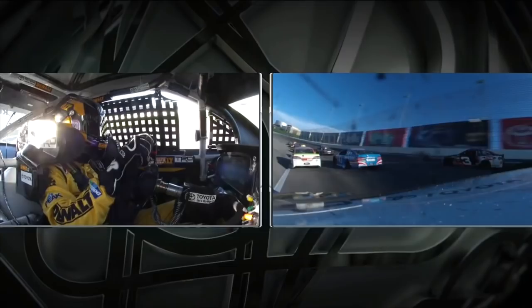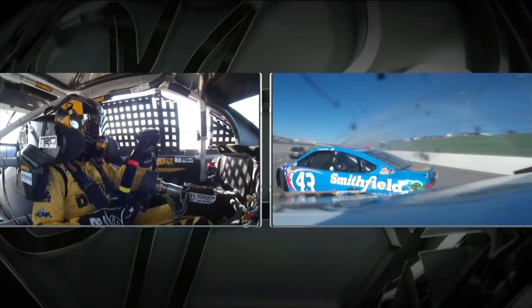Middle lane. He's still out there. You see three. Easy, easy, easy. Stay low, stay low, stay low, stay low.